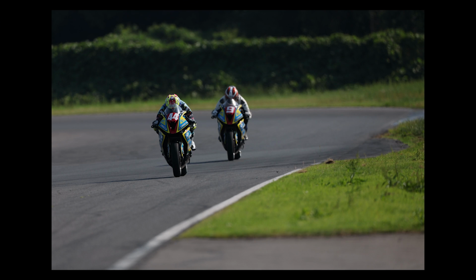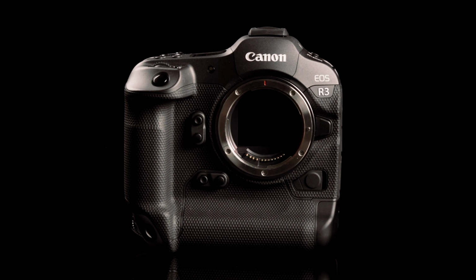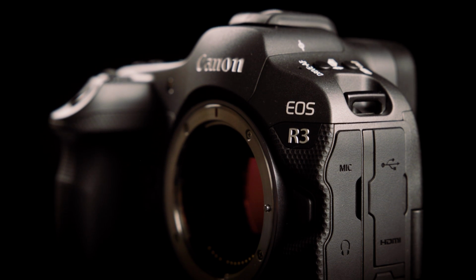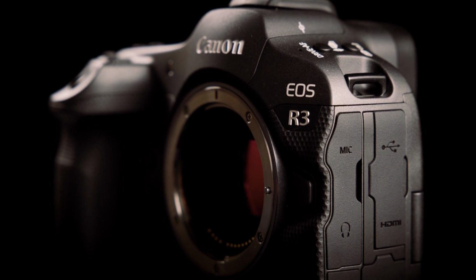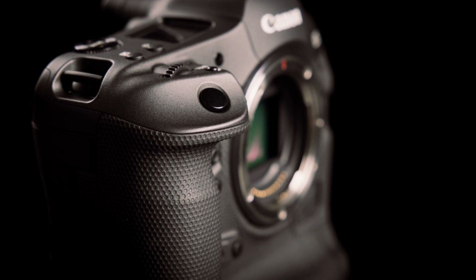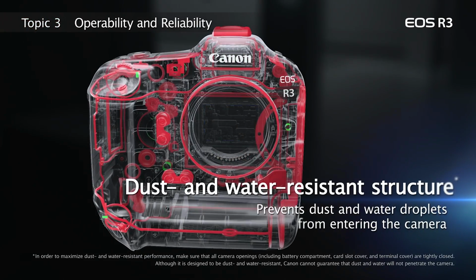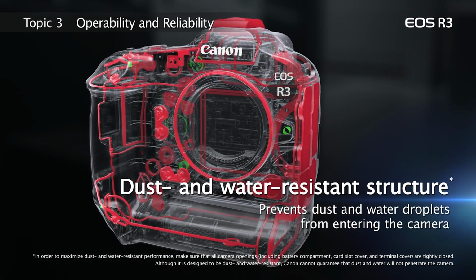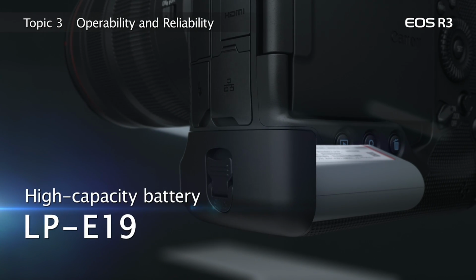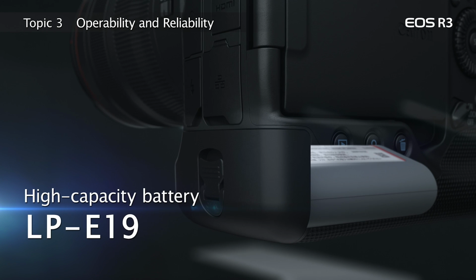The body and chassis are entirely magnesium alloy, but this camera is substantially lighter than the EOS 1D models, and for most, it will even be more comfortable to hold for long periods. Weather resistance matches the EOS 1DX Mark III. Equally significant, it uses the same high-performance Canon LP E19 battery pack as the EOS 1DX Mark III cameras for great battery performance in a mirrorless design.